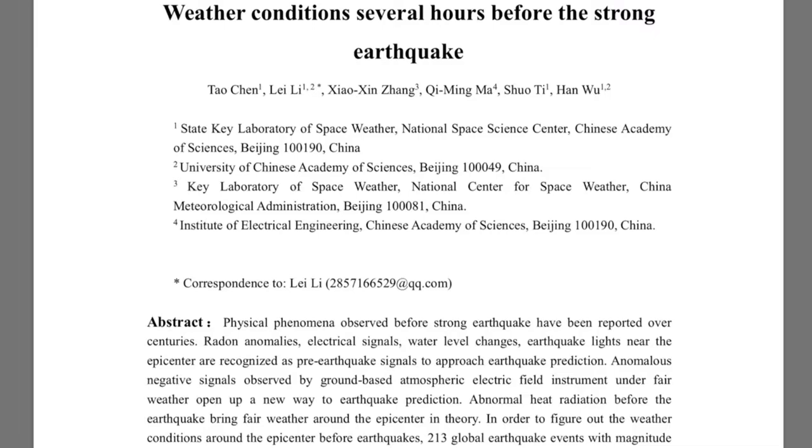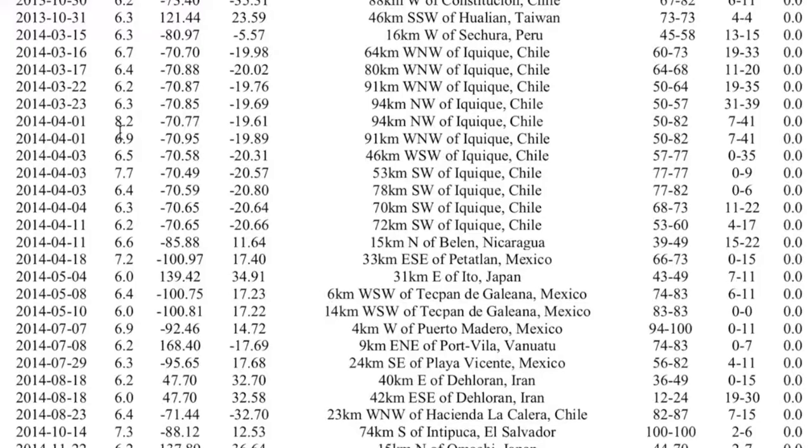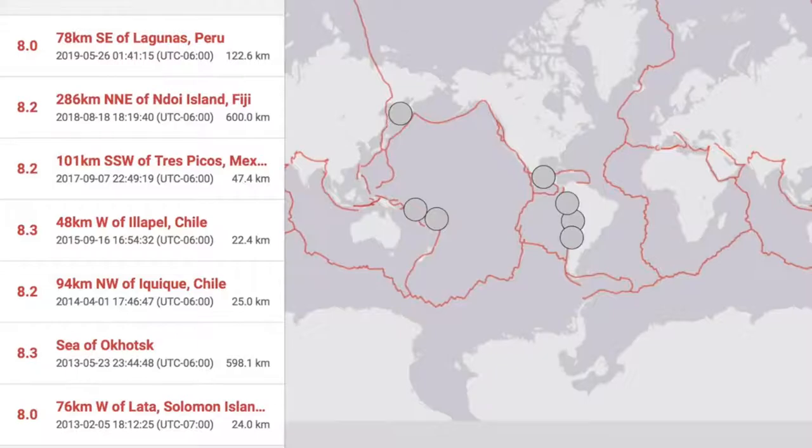They claim to have studied the 213 magnitude 6 and higher earthquakes since 2013. The problem is, there have actually been over 1,000 of those. Heck, just since 2017, there have been over 500. What are they talking about? The one magnitude 8 on their list is the 2014 Chile quake, but they added every foreshock and aftershock to the list, a huge no-no for prediction stats, and in fact, there were 7 magnitude 8 earthquakes during that time.